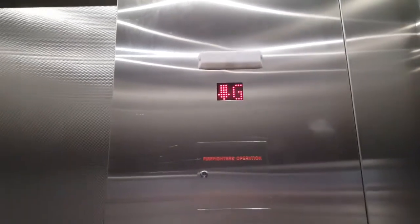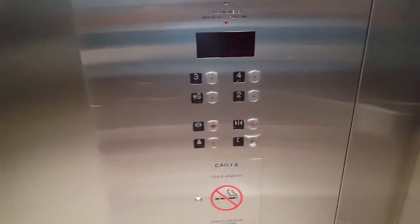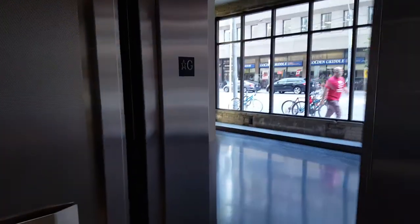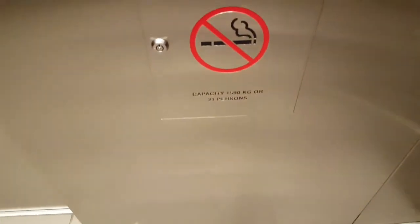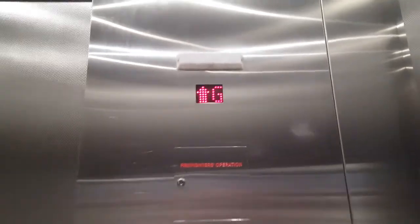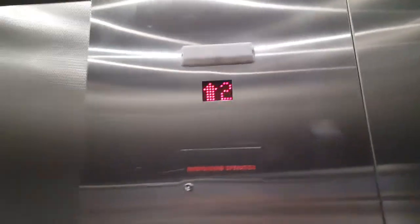These are not Conan, these are Fujitec. Fish just go up there. I do like the beep. But call recognition. It's just a university style elevator in downtown Toronto.